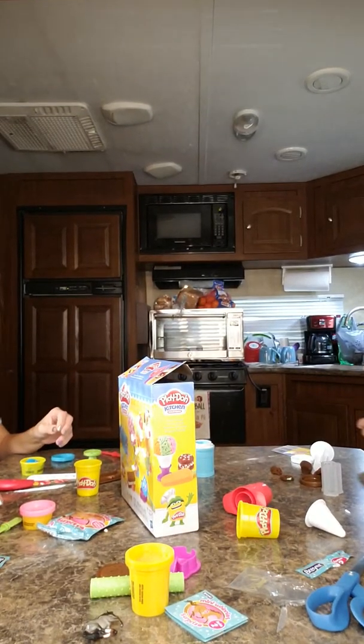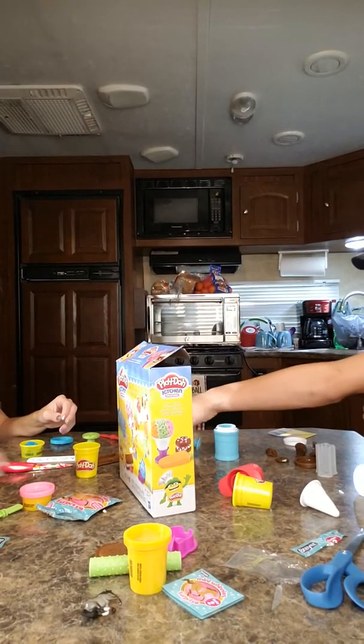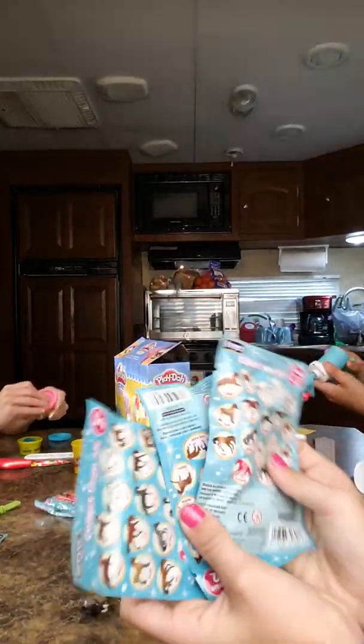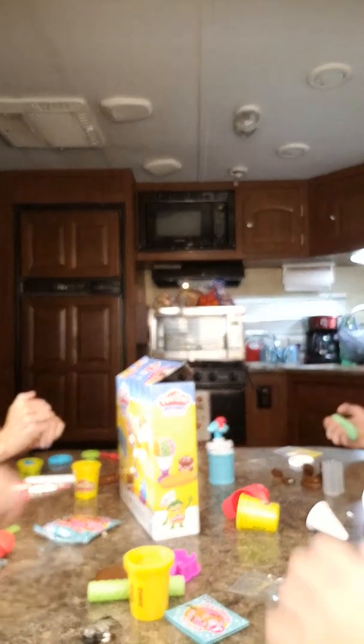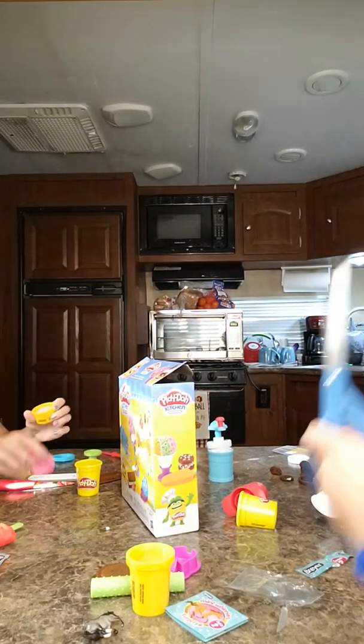This is a Breyer. This is a Breyer thing. I got all these. I kind of grew out of it. I don't really like it. That's crazy. When I get older, there should be another piece to make this swirl. I don't know. So good. Okay.